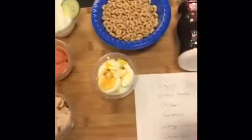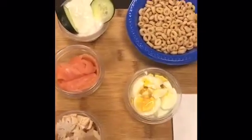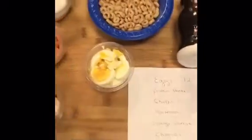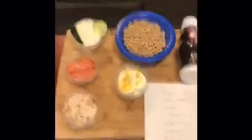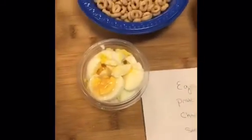In fact, I didn't mention this, but the eggs actually have some dressing on them, which you can put on with the chicken. It's kind of dry without it. And that dressing is about 50 calories in your total there. That's necessary fats in your diet. Nothing wrong with a little bit of dressing. You just got to watch how much you use. That's just a tablespoon on there.